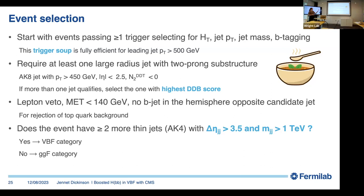So then we require at least one large radius jet that has this two-prong substructure that we talked about. The pT of that jet we require to be greater than or equal to 450 GeV. And if we have more than one jet that satisfies this, we choose the one with the highest DDB tagger score to be the Higgs candidate.